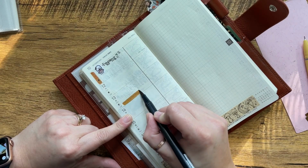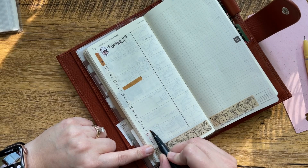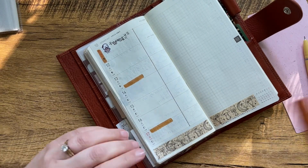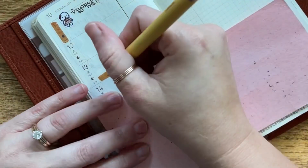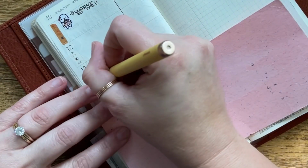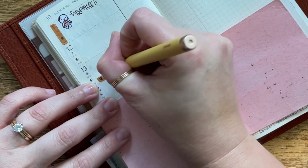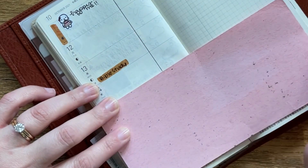I'm going to go back to what I had done in the past, which I've kind of let go of the last several weeks, and that is using the Tombow to kind of draw attention to appointments or things that I have to do on specific days. I'd recently been flipping back through pages of my Hobonichi and I was like, I wonder why I stopped doing that. So I decided to pick it back up again.